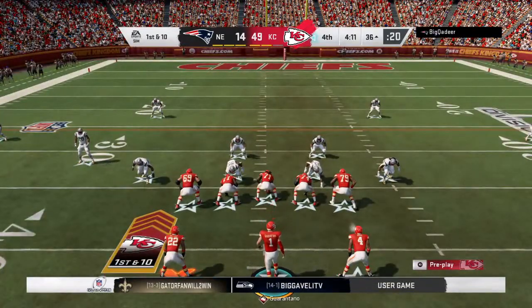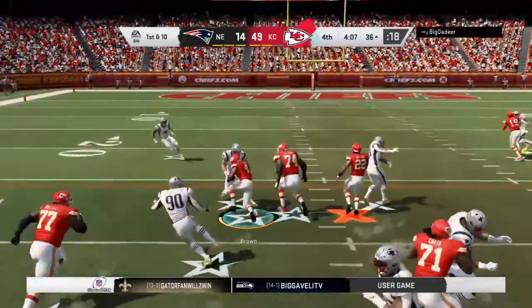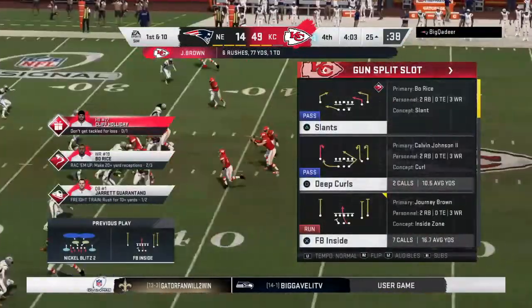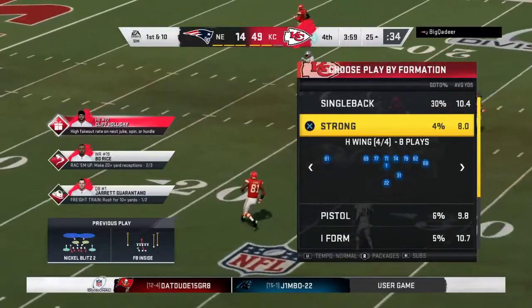So into Pats' territory now. Here's 1st and 10 at the 36. Shotgun handoff to Brown here. And they're able to get this one past the 30 to the 25-yard line. An 11-yard pickup, and it's enough for a Chiefs 1st down.